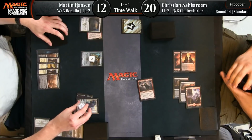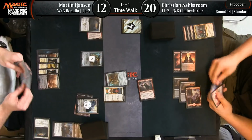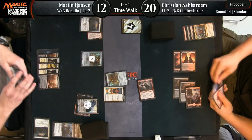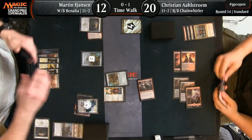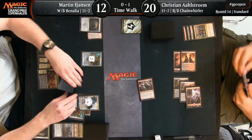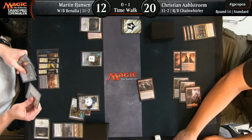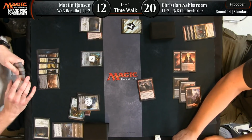Yeah, all of the burn being sent straight upstairs, not that there were too many other choices, and here Karn continuing to tick up on loyalty, the option being History of Benalia or Walking Ballista. With the amount of lands in play that Martin Hansen has, Christian initially goes, well, you know what, you can have that History of Benalia. Right.